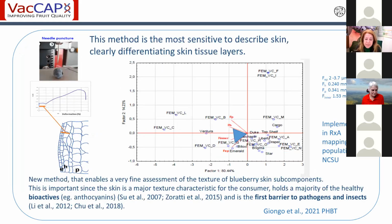The second method is a needle puncture, and this is specifically designed to be sensitive to describe the skin of the blueberry. And this clearly differentiates the skin tissue layers in blueberry. What happened was that we were able to identify, in particular, 4 different points over the curves in these 24 accessions that we named epithelial force. You can see it on the right of the slide. Epithelial force happened between 2 and 3.7 micron. Into the depth of the blueberry, hypodermis force at 0.24 and parenchymatic force at 0.34, while at 1.53 millimeters we consider it already inner forces contributing to this definition of texture.